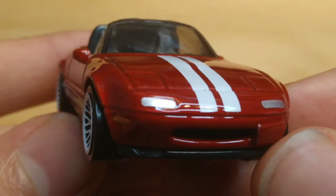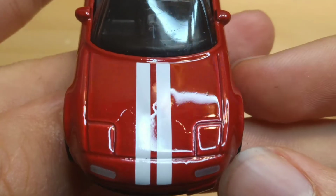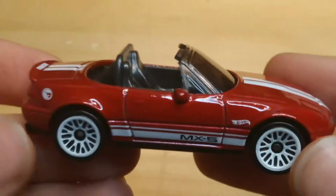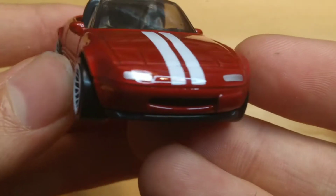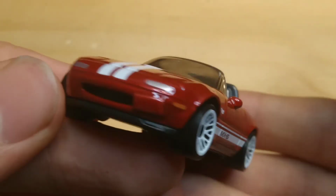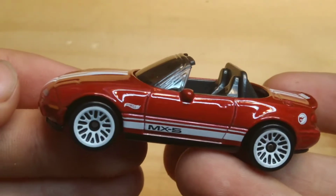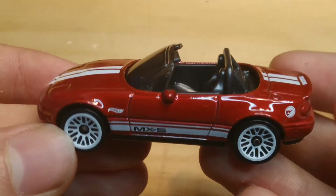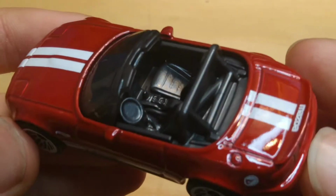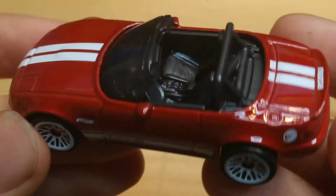MX-5 right there. Look at the front. Painted headlights, painted stripes. Wow, I'm so glad I opened this one up. Just a really slick, sick casting. And parking lights too. Look at the parking lights. The shape there, that's where the license plate's supposed to be. Didn't even notice that till I opened it. But yeah, treasure hunt. All the red is diecast, and we got a convertible. Japanese import convertible with the steering on the left side.